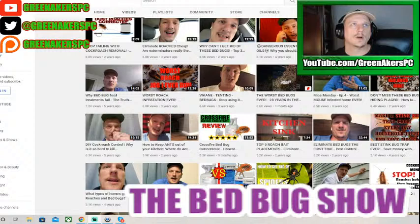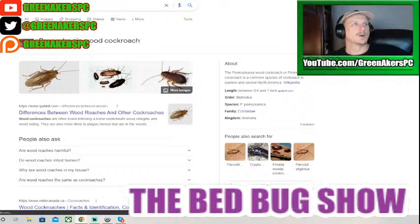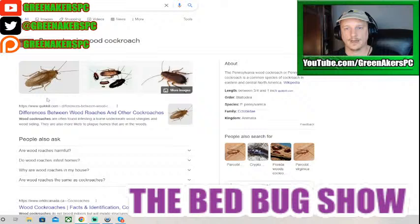Wood roaches are not treated the same as regular roaches. So regular roaches, as in German cockroaches, a lot of people confuse with wood roaches. A Pennsylvania wood roach looks like this. This is a wood roach. It has wings. They fly like a moth. They will fly at you and land on you and crawl on you. They will come out in the middle of the daylight. They're not afraid of light at all.